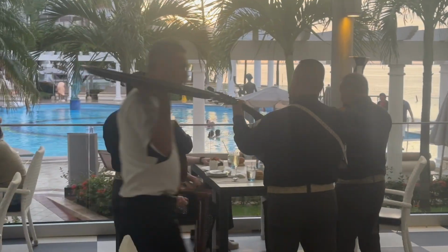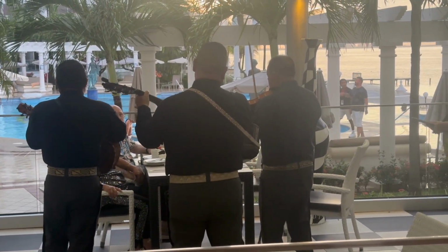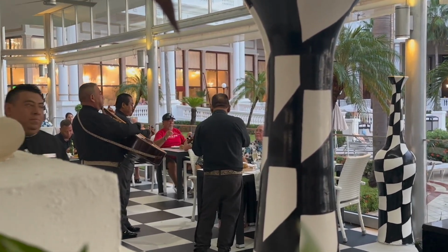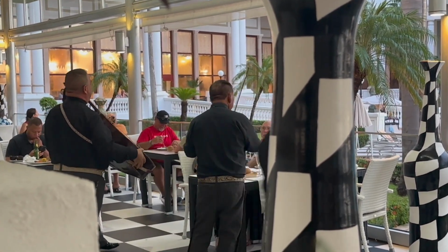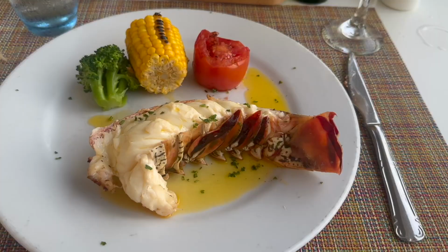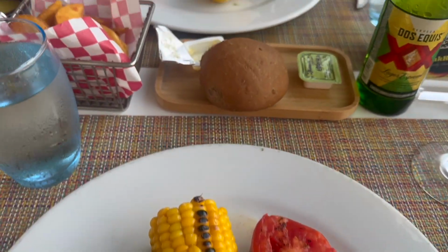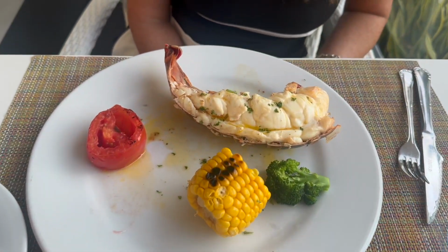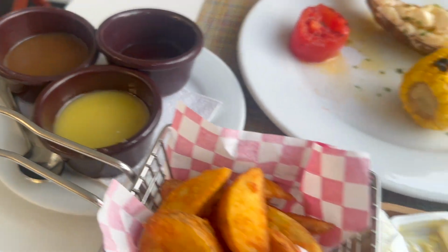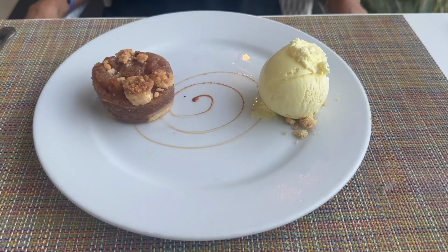The mariachi players, and that was really fun. They go to the tables. They're not annoying. And so after we enjoyed the entertainment, the food got there very quick. And as you can see here, this is the lobster tail. Angie had my tomato. I don't really like the consistency of that. They give you lots of different dipping sauces to dip the lobster in, but I just preferred the butter.